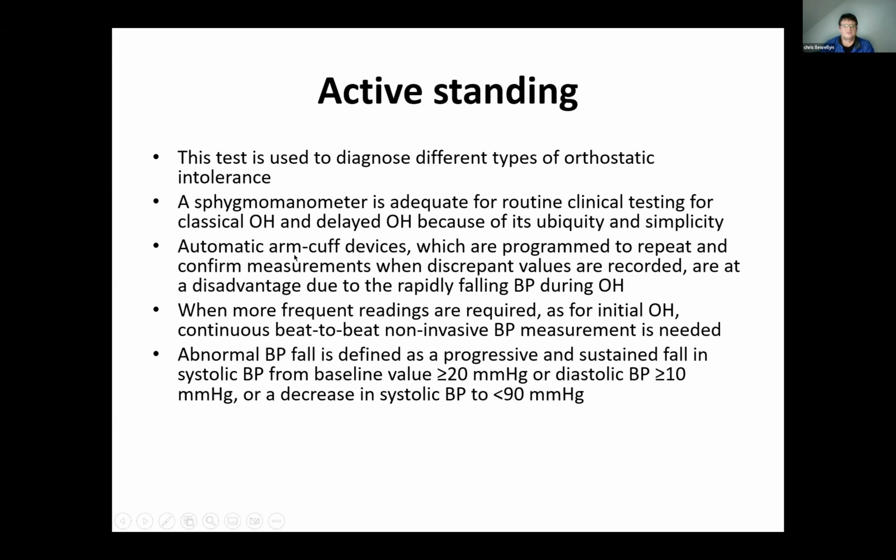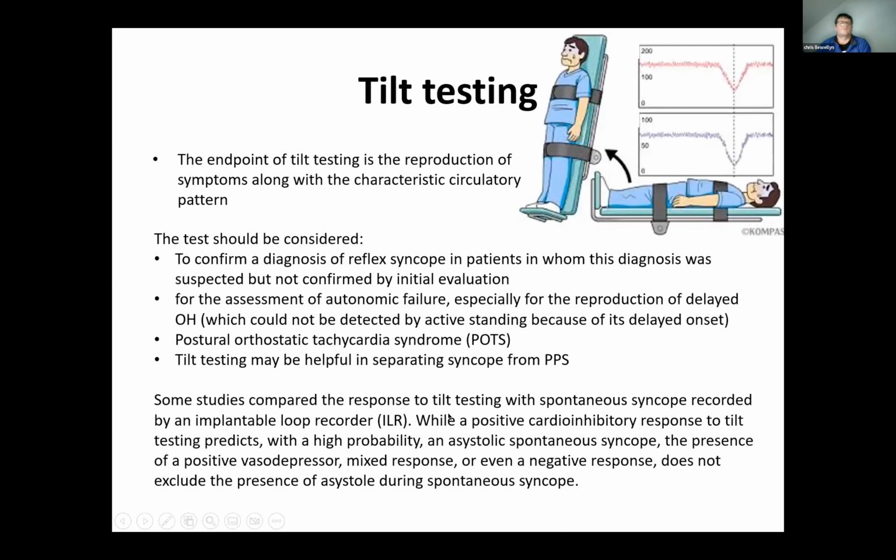Automatic arm devices are, in my experience, not particularly useful. They sometimes take a little bit too long to make the measurements and often don't work fast enough. The more frequent the reading, the better. An abnormal blood pressure fall is a sustained fall of 20 millimeters from baseline, but we would expect a decrease to under 90 millimeters to be particularly significant.